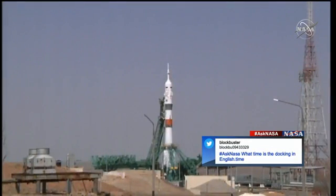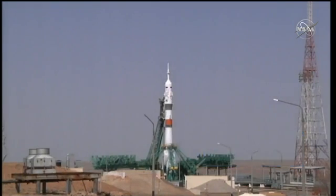Our next question comes from Blockbuster. Wants to know, what is the docking in English time? I'm assuming you mean UTC or Greenwich Mean Time. That is a great question, and that's a pretty easy answer because that's the same time that we use on board the International Space Station. Docking today is scheduled to take place at 11:07 and 51 seconds GMT. It's the same time zone that they use on board the space station and that we follow at all of the different flight control rooms around the world just to stay in sync.